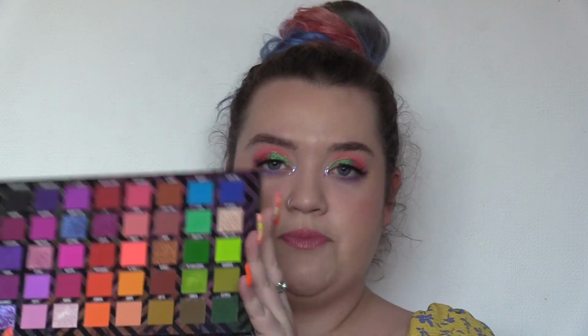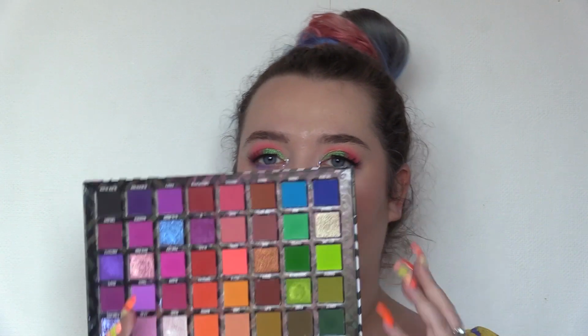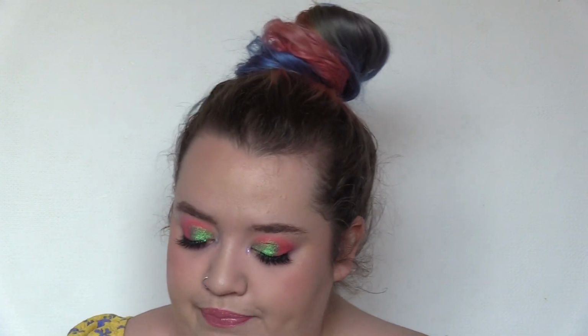It's just a really gorgeous palette, and I think a lot of the warm tones give me very summery vibes. But then you've got those vibrant pops of green and blue. You can do a little bit of a smokier look with a bit of a pop. It's just got a bit of everything, and there's not too many neutrals in it, which I think is what I love about this palette.